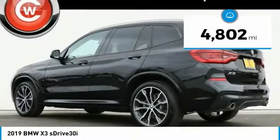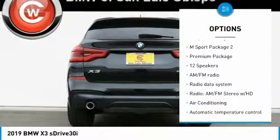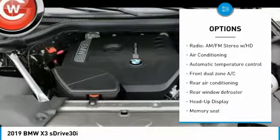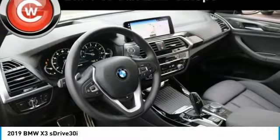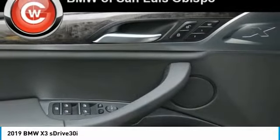Here are some of this vehicle's great options: power passenger seat, power lift gate, traction control, navigation system, air conditioning, dual airbags, power steering, four-wheel disc brakes, universal garage door opener, fog lights. Come take a test drive today.